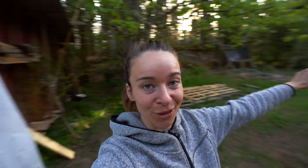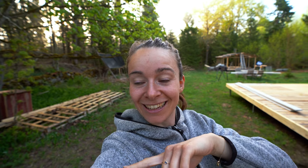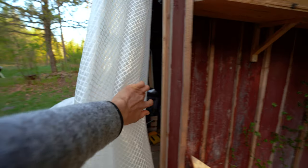Today it's moving day. The next step is to take the roof plates from the shed to put it over on the barn. And that means that everything inside the shed needs to be moved. But first, I would like to show you why we're building this.